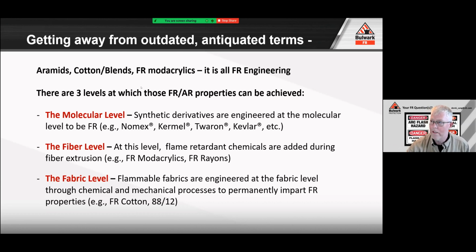So we need to look at new terminology that better explains what we're doing so the end user can make an educated choice. And when you look at FR engineering, there is no such thing as inherently flame resistant. Man was involved in creating it, so it did not come in and of itself.